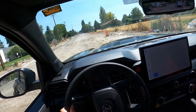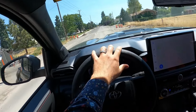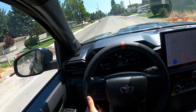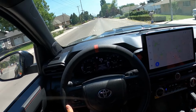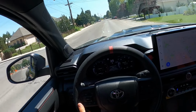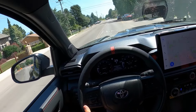Extra slow. Anyways, as I was saying, we're gonna keep it slow so that it lets the rocks come off the tires if there are any. I don't know. I really like this. I like this more than I thought I would. It drives way better than I thought it would. So there's a big plus with that.